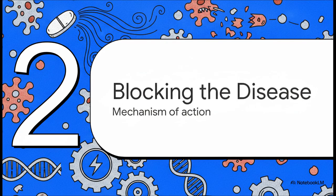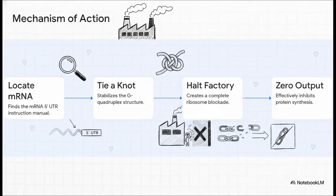Section 2. How it blocks the disease. The mechanism of action. So how exactly does a simple pill achieve an 85% reduction in a dangerous protein? Let's zoom way in to the microscopic level, zero jargon style. Think of your body like a factory that is mistakenly churning out a dangerous product, that bad LPA protein. Step 1, apoquadina 3 acts like a highly trained inspector. It locates the exact instruction manual for that product, specifically a region called the mRNA-5 UTR. Step 2, instead of destroying the manual, the molecule simply ties a very specific structural knot in it. The white paper refers to this as stabilizing the G quadruplex, or G4.